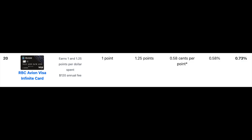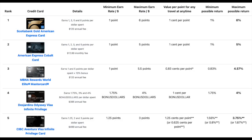So that's only a 0.73% return. So very low, not very competitive to all the other cards. So I just wanted to point that out, that some of these very popular cards, if you're looking for the absolute utmost in flexibility for travel, they're not very competitive to the rest of the cards on the list.